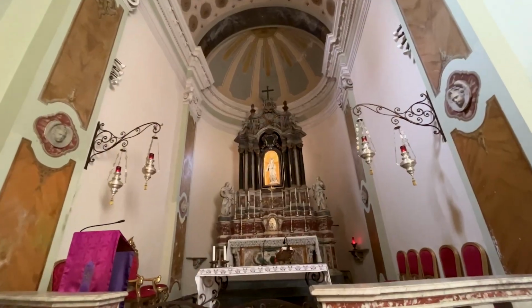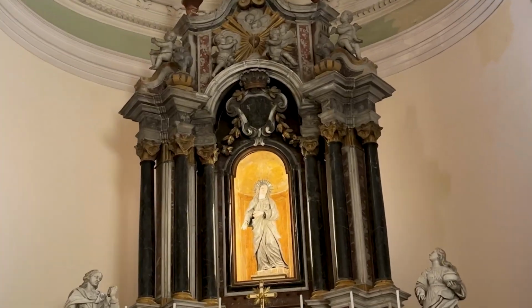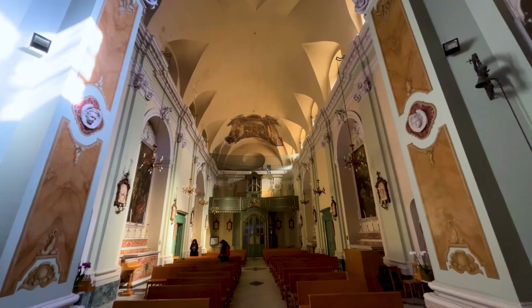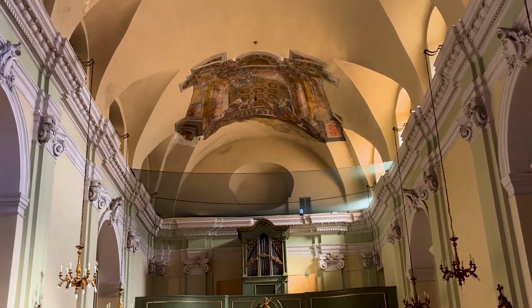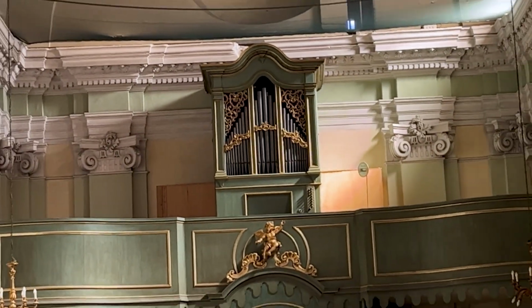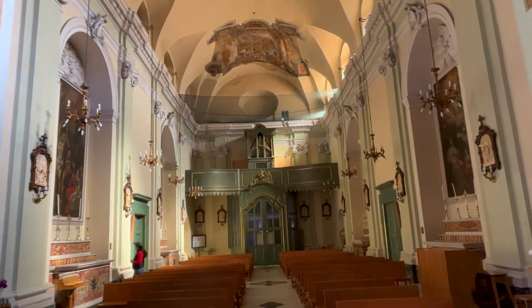On the main altar we see a statue of the Madonna. The main altar is ingeniously enriched by vaults and columns, and statues of Saint John the Evangelist and Saint Mary Magdalene. The organ in the church is the result of a faithful reconstruction of an original instrument of a Sicilian school from the first half of the 18th century, made by the Ruffati brothers in 1978. The instrument has 12 registries on a single manual and pedal.